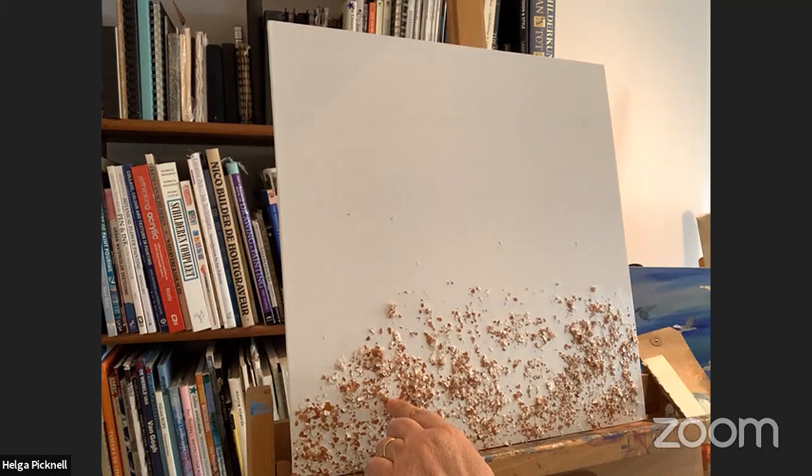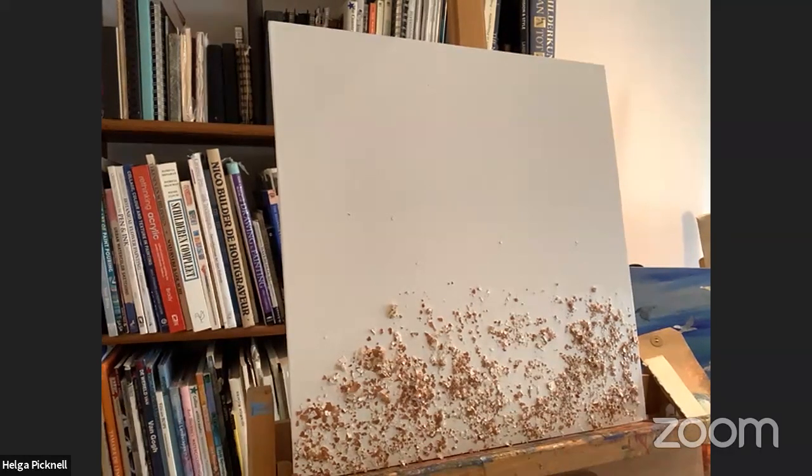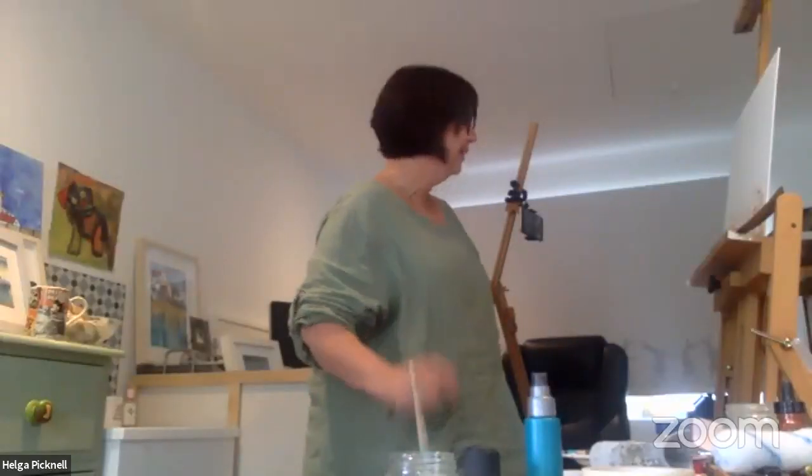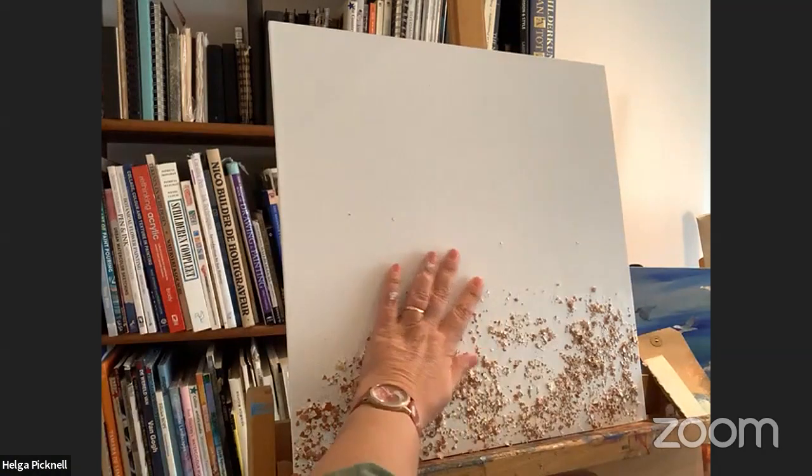And somehow a pea got in there as well. So that's okay, that's added texture. That's fine. Hopefully Boris the dog won't be going for the pea. No, that's interesting.